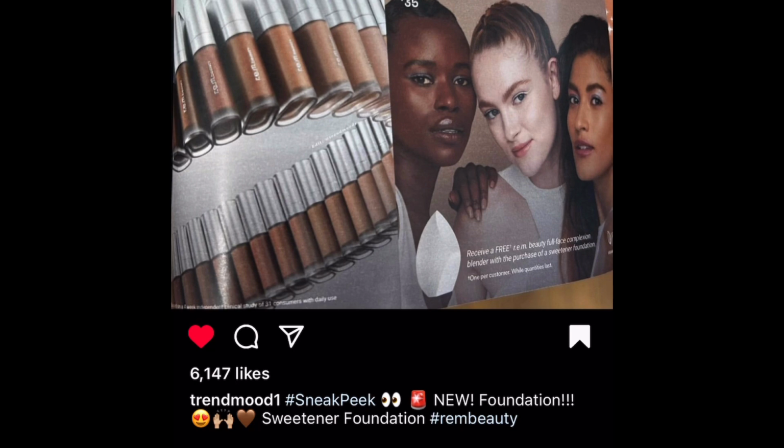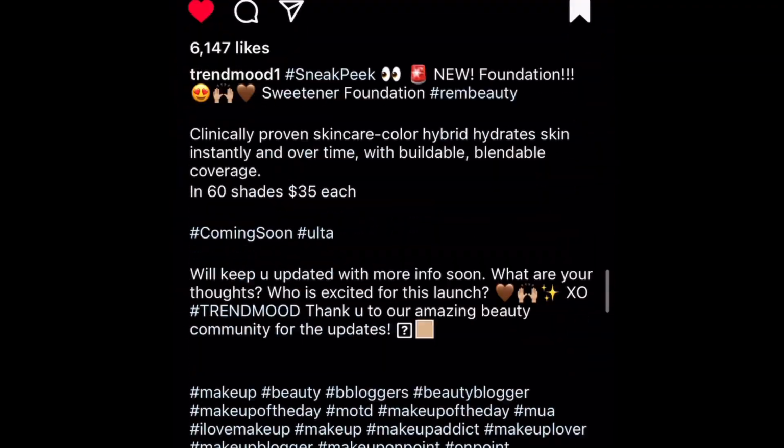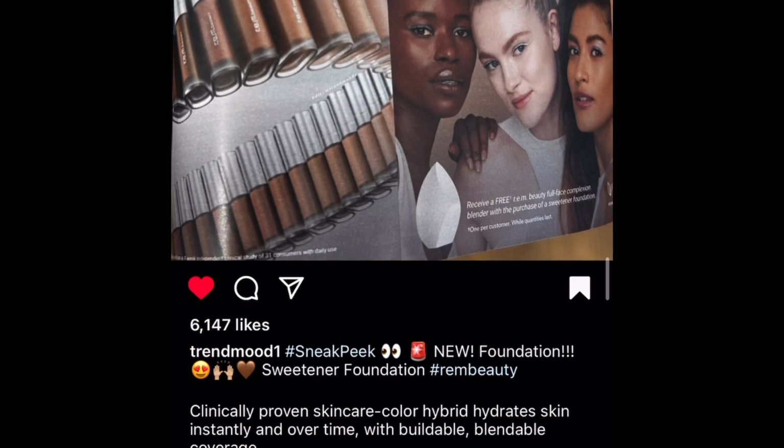Hers is retailing for $35 and it's supposed to have skincare ingredients in it, which I'm actually excited about. Now, I didn't like this concealer that much from what I remember. I was expecting it to be more like the soft matte concealer in the pot from NARS, and it was not giving that at all. But, you know, it looks cute.